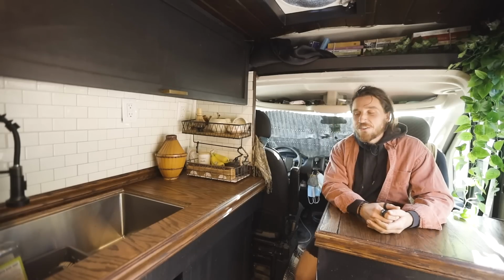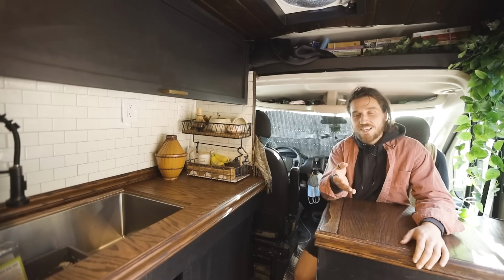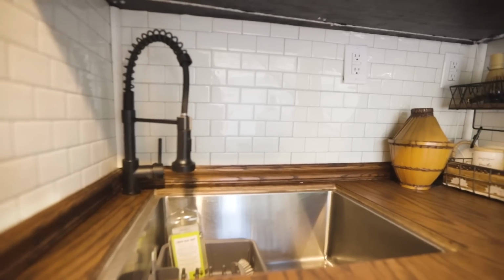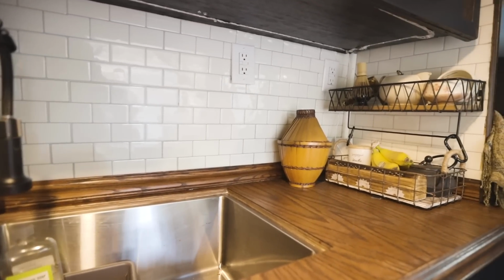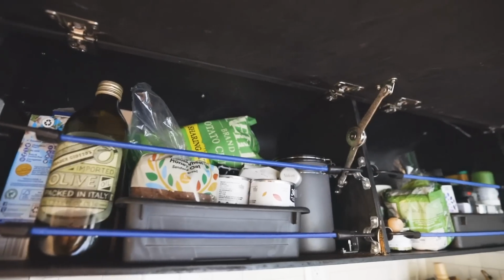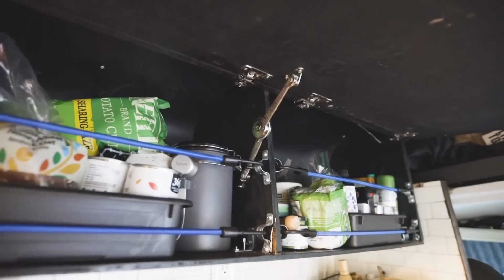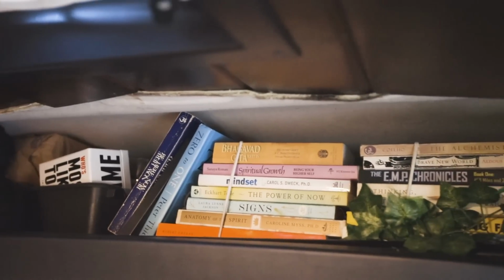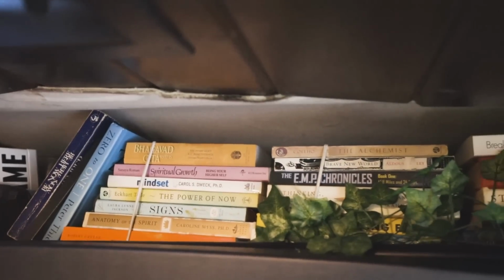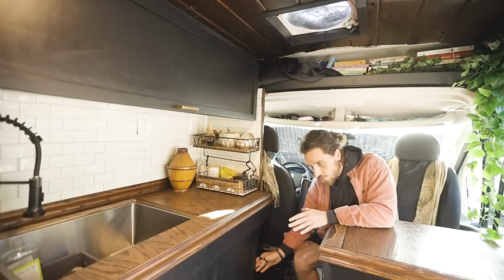Hey guys, so the first stop on our little van tour here is our office area slash kitchen. We wanted our kitchen to have somewhat of the same layout as our apartment, with a lot of counter space, a deep sink, and plenty of storage. So we built storage up here where we keep a lot of our food and spices and sauces and things like that. We have more storage up here behind our books. We have more canned foods. Down here we have these latches to keep these doors closed and everything in place.